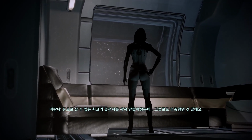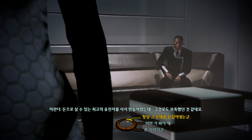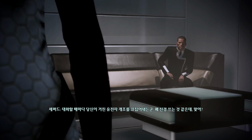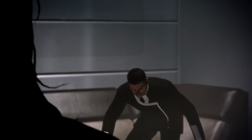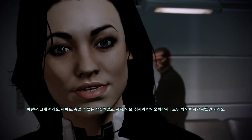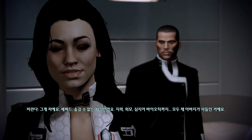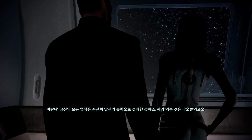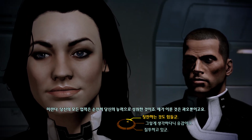My father got me the best genes money could buy. Guess it wasn't enough. You always bring up your genetic tailoring. It really bothers you, doesn't it? This is what I am, Shepard. I can't hide it. The intelligence, the looks, even the biotics. He paid for all of that. Every one of your accomplishments is due to your skill. The only things I can take credit for are my mistakes.